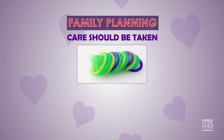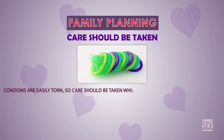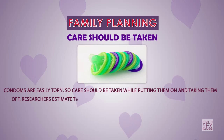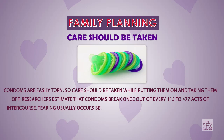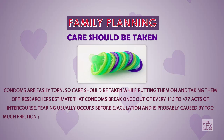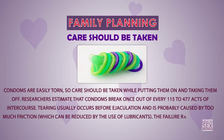Care should be taken. Condoms are easily torn, so care should be taken while putting them on and taking them off. Researchers estimate that condoms break once out of every 115 to 477 acts of intercourse. Tearing usually occurs before ejaculation and is probably caused by too much friction, which can be reduced by the use of lubricants. The failure rate is about 10 to 14%.